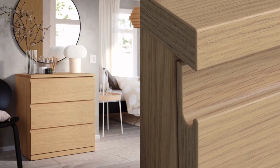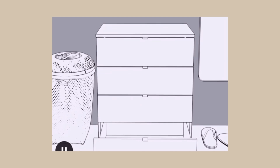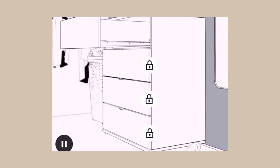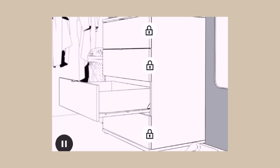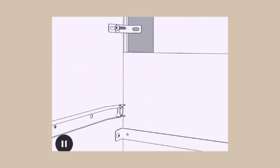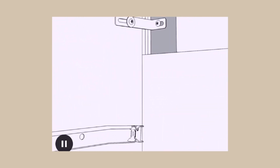The best part? It's got a built-in anchor and unlock function, so you can securely attach it to the wall, making it perfect for homes with kids. No more worrying about tip-overs. The chest comes in a warm oak effect finish, which brings a touch of nature into your home and blends effortlessly with contemporary or minimalist interiors.